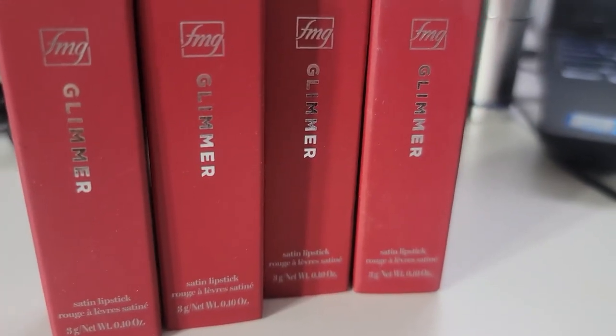I saw one of our managers from head office with one of them on and I was like, oh my gosh, so gorgeous. I need to try that beautiful stuff on my face, yes, on my lips. I just had to try it. So here we go, let's do some swatches with these.